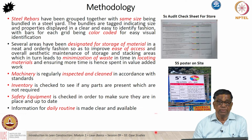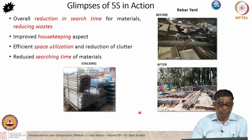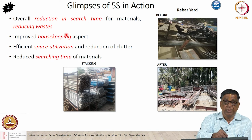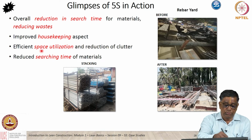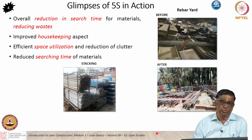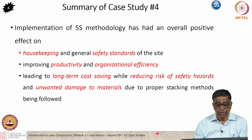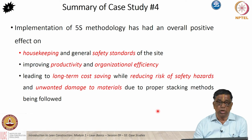So checking the safety equipment, having daily routines, there were also many other examples. So the main advantages which they gained were reduction in storage time, much better housekeeping, even though they were working in a very congested place, better utilization of space, and reduced search time for materials, equipment, and so on. So even the passers-by used to admire the way they were keeping their materials and equipment.